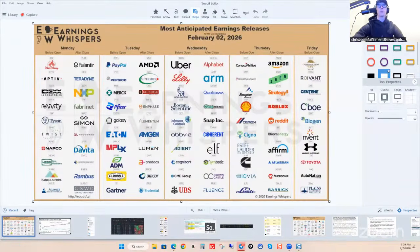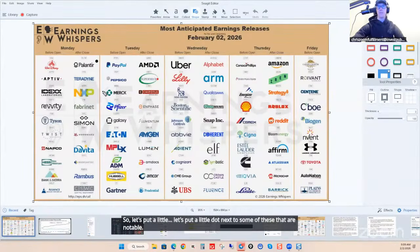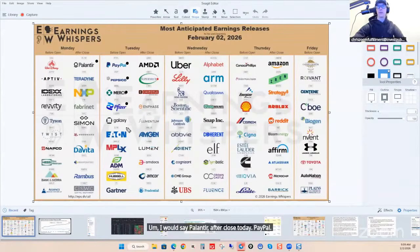So let's put a little dot next to some of these that are notable. I would say Palantir after close today, PayPal, Pepsi, Merck, and Pfizer. Healthcare space I do like a lot in 2026. AMD, SMCI in the chip space. Chipotle, got some covered calls on Chipotle. Hopefully they have strong earnings. Uber, Eli Lilly, Novo Nordisk. Got quite a few in the pharma space this week.